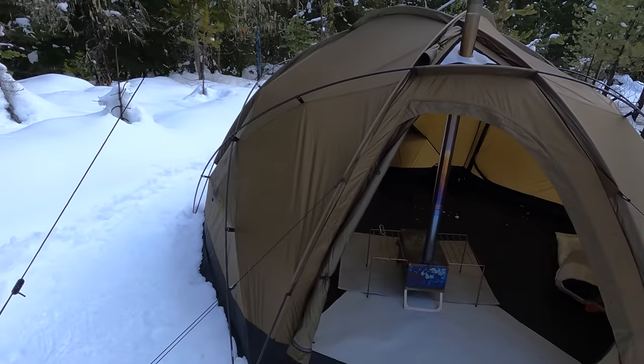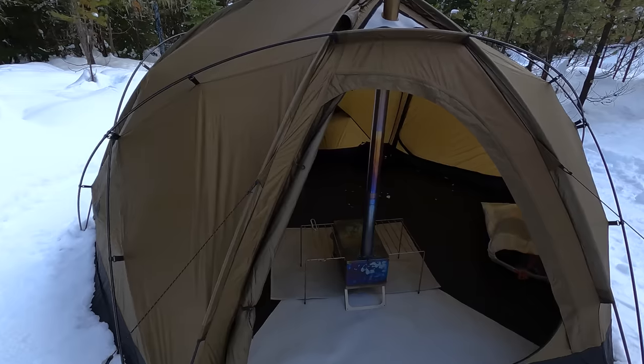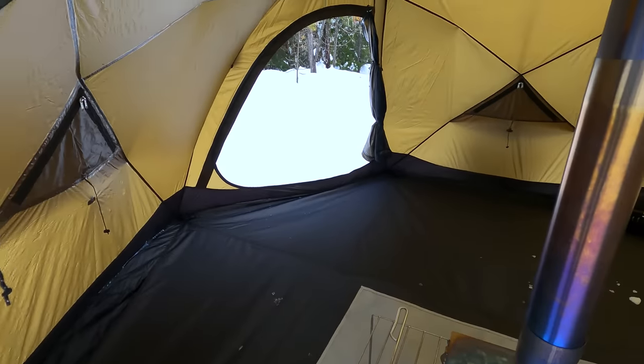All right, welcome back to another adventure, you guys. We're out in North Idaho, and it's beautiful. We've got the sun actually showing up. We've got a ton of snow, and we're just gonna have a good time. So I got the tent all set up. This is a dome tent from Pomali. It's nice and big. Definitely like it.